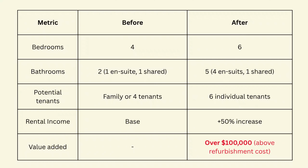That left the house with 4 en-suites and 1 shared bathroom with 2 bedrooms either side of it that obviously didn't have an en-suite. This increased the value of the house by more than $100,000 above the cost of the refurbishment. I was also able to let out 6 bedrooms to 6 separate tenants rather than to 4 individuals or to a family. So my rental income increased by 50% as well.